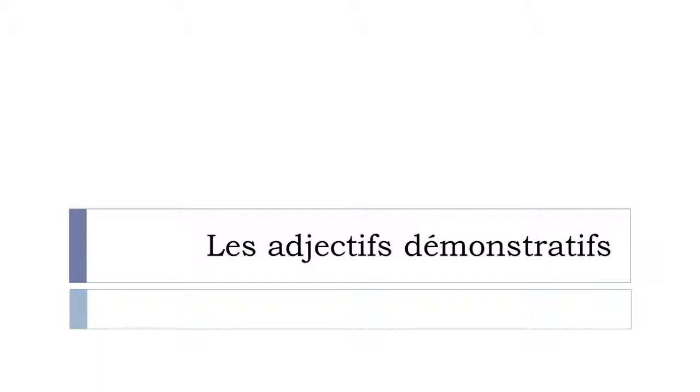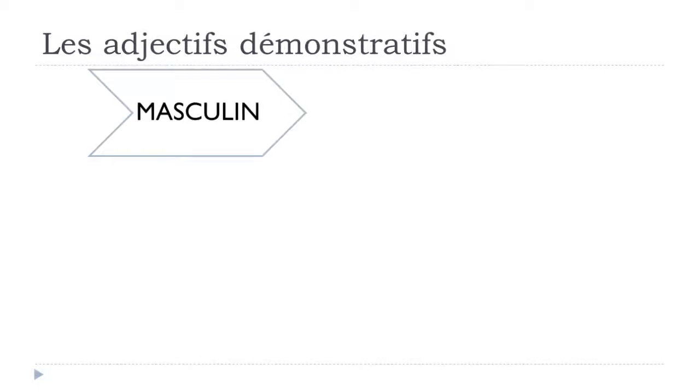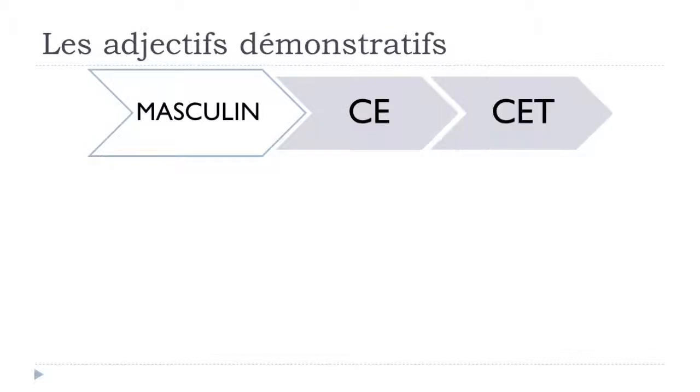This lesson will work on les adjectifs démonstratifs. So les adjectifs démonstratifs, in English it would be this or these. But as usual in French, we've got the difference between the masculine, the feminine, and the plural. So we'll see that. For the masculine form, it will be ce, and then it will be cette.